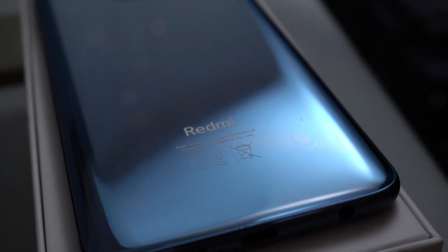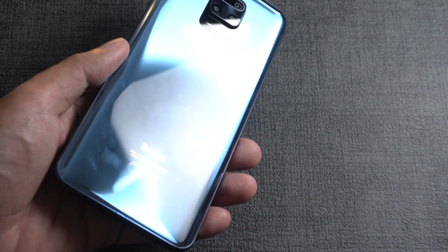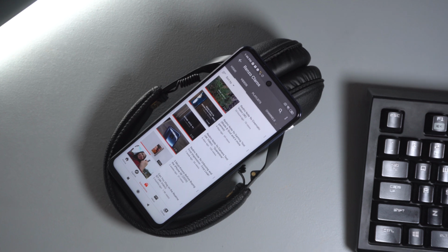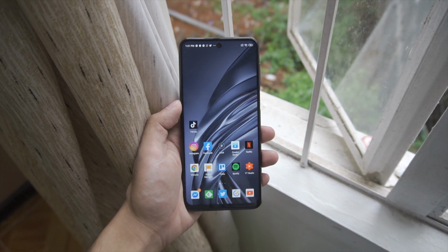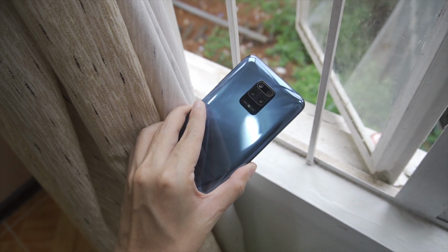It is sparkly than most glass phones and collects fingerprints like there's no tomorrow. And if you lay this phone on a smooth surface, it will slide away from its place. At 6.67 inches, the Redmi Note 9S is a large phone with a large display. While I can still shimmy my way around the phone with one hand, I wouldn't risk dropping it.